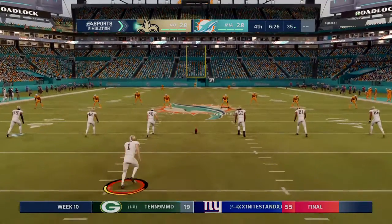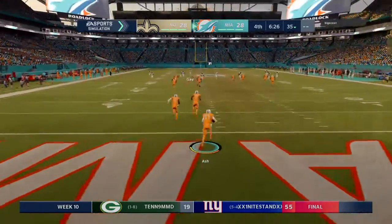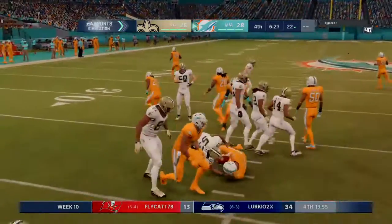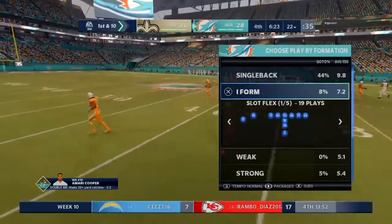Matt Gay. So right back to square one, tied at 28 as he kicks it away. Takes this about 5 yards deep, and he's up past the 20 to the 22-yard line. 1st and 10 at their own 22-yard line.